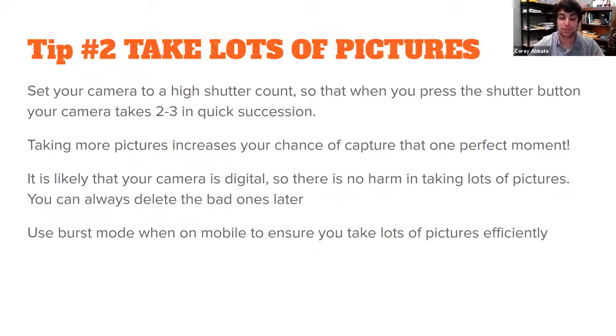So that's just a little way to do it, but you're just going to have to get used to going through your pictures. It's a lot easier to go through your pictures when you upload them to your computer. Doing it on your camera, it's just slow. Your camera is really not meant to do editing. You can view, but it's meant to be really just a quick glance. So taking more pictures is always going to increase your chance for that one perfect shot. There's really no harm when it comes to taking lots of pictures.